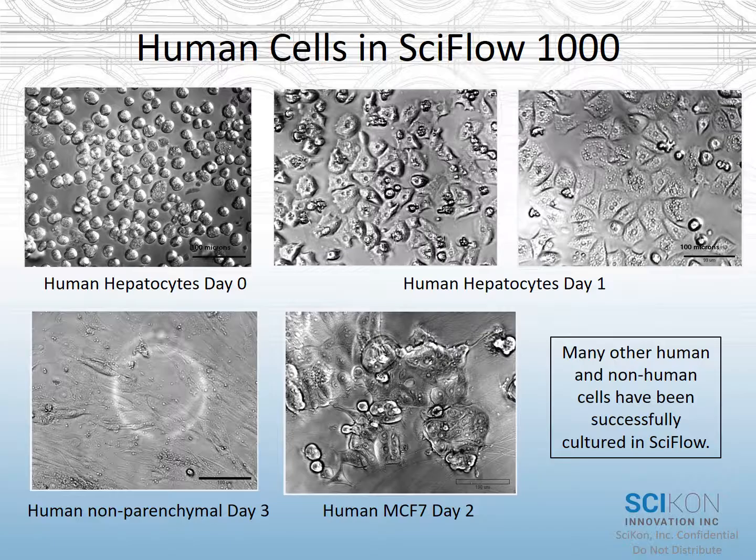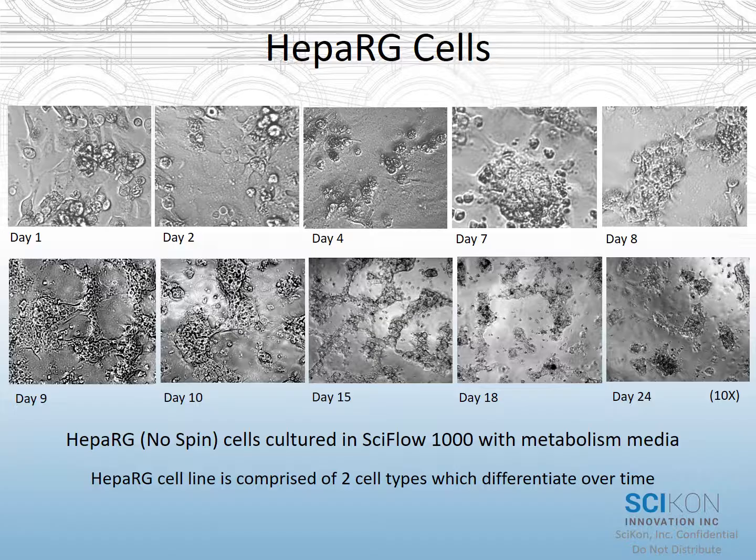There's a lot of different surfaces that you can put on SciFlow for culturing specific or alternative cell types. A lot of the work I'm going to talk about in the applications portion of this talk focuses on HepaRG cells. HepaRGs are a more biologically relevant cell line for looking at liver metabolism and liver safety and efficacy studies. What I'm showing here is a 24-day time course of culturing the HepaRG cells in the SciFlow 1000.